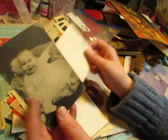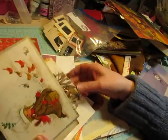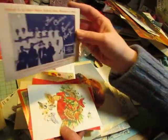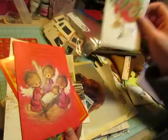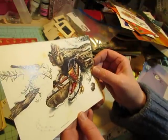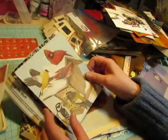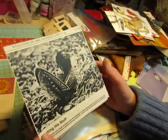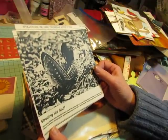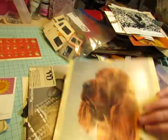1973. There's a photograph of a smiling baby. Aw, that's adorable. Christmas card is just the front part of it. Some birds. Christmas card. Christmas card. That's pretty. Looks like a calendar. Piece of a calendar. Lucinda, Pennsylvania. A male ruffed grouse. Another Irish setter.